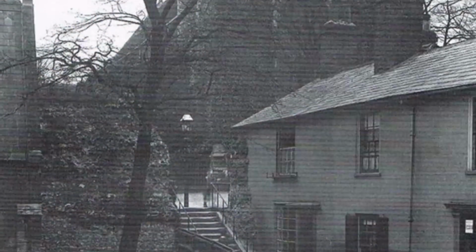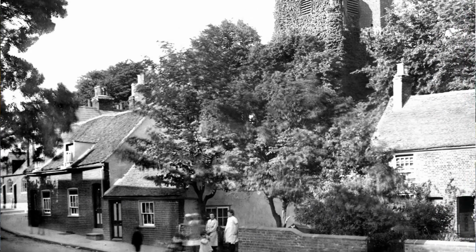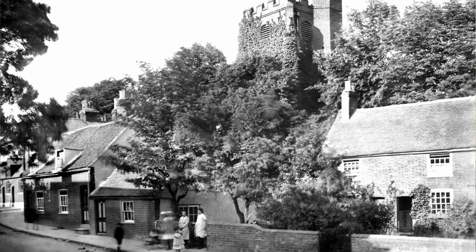Because where I'm standing now, just move a bit further forward, are the steps which lead up towards St Mary's at the Walls, the old parish church. Now, where I'm standing, there are old photographs of these steps, and there were cottages along here, because this was all residential at one point. And just where this road sign is now, just here there used to be a school.